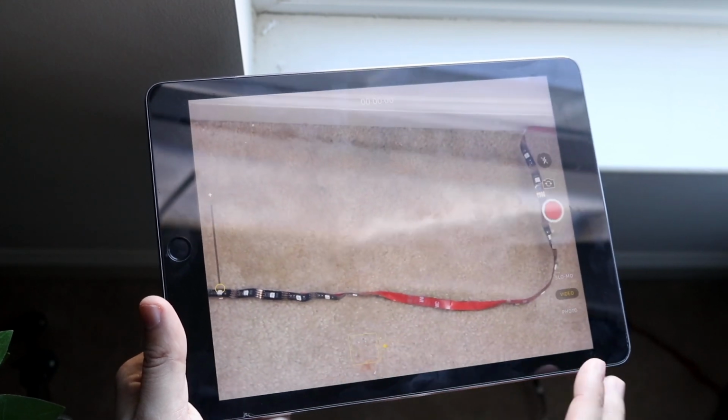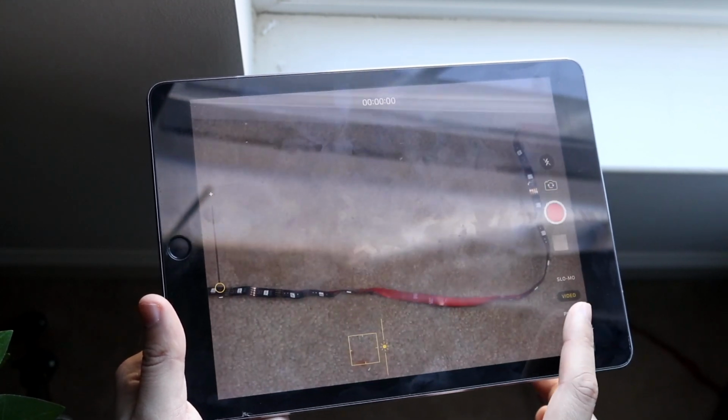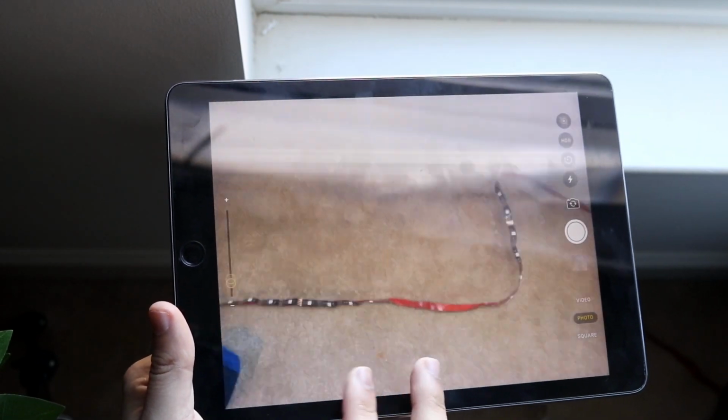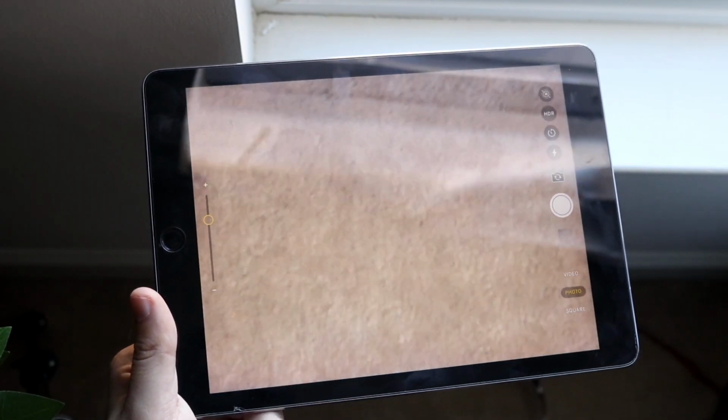But here's the biggest thing to keep in mind. I don't really think anybody's going to be using your iPad camera all that often. I think more people are probably going to be using these things to do video calls, Zoom calls or FaceTime calls or whatever the case is, and this iPad I think is a really solid contender. If you're going to do those types of things, then I think go for it.